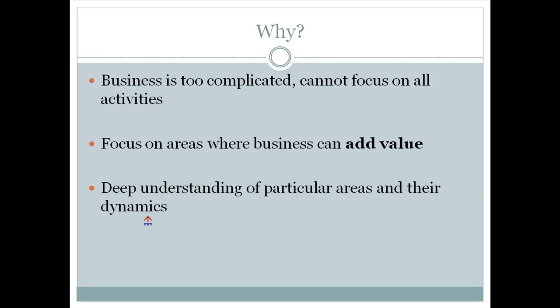So again, the key word here is dynamics. How are things changing? Don't take things for granted. Don't imagine that they're going to stay the same all the time. Our ultimate goal is to outcompete other firms. Okay, our ultimate goal is to make a profit. As much profit as possible, hopefully.